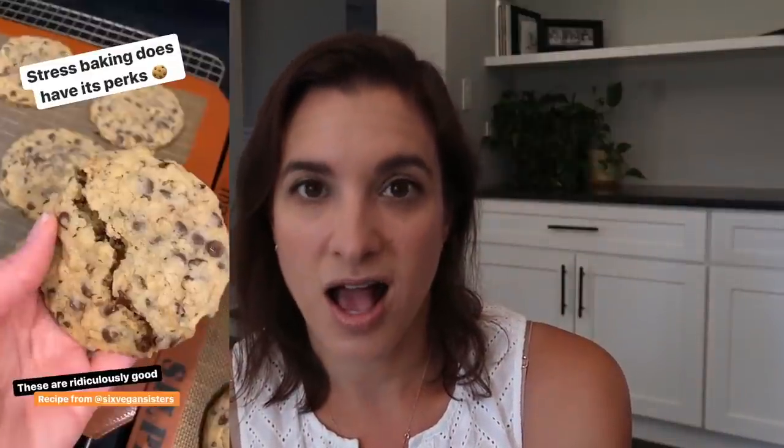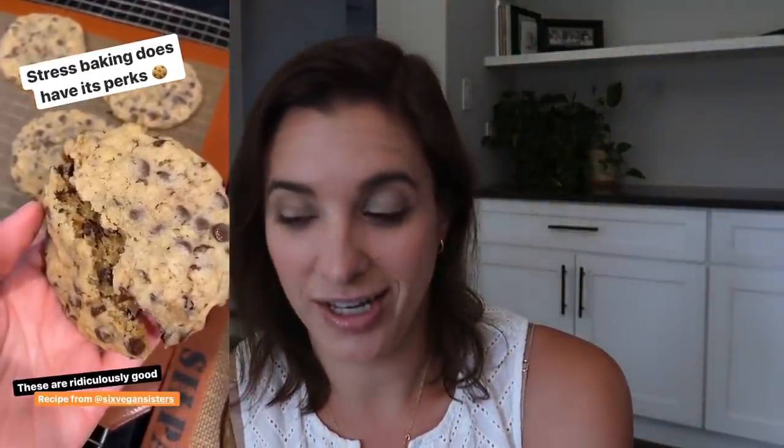And also, I just last night actually baked their version of the Doubletree cookies. I guess Doubletree has this famous cookie. It's got walnuts and oats and chocolate chips in it, and they recently released the recipe to the public. Well, the Six Vegan Sisters made a dairy-free, egg-free version. They are really good. They are sinful.